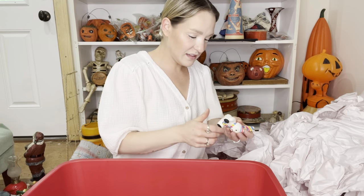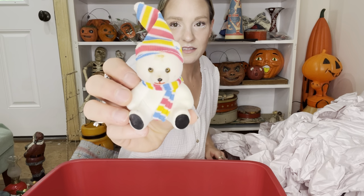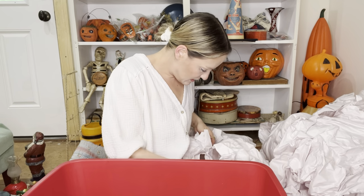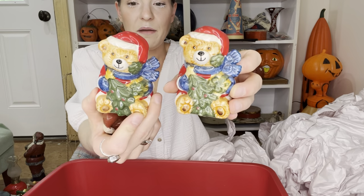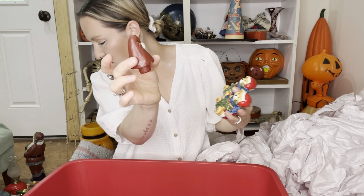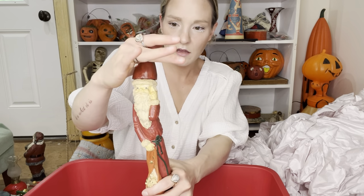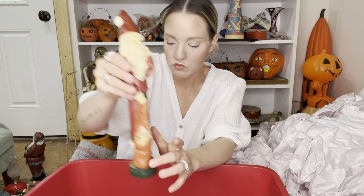Oh, cute. We got this little Christmas teddy bear. He's flocked. That's cute. And we've got a bear salt and pepper shaker. And then this, which goes to the guy that I said was a candle holder, I'm pretty sure. So is this your hat? Yeah! Ta-da! Reunited.